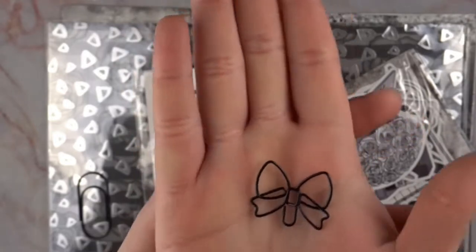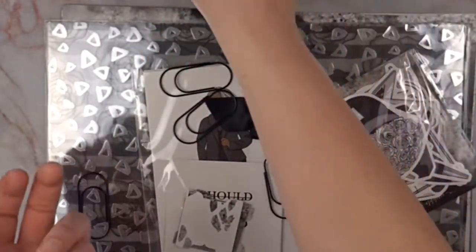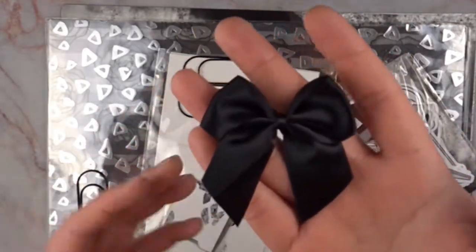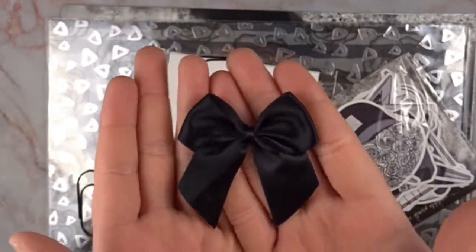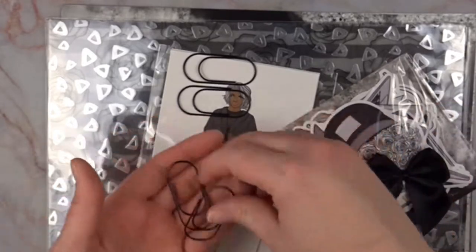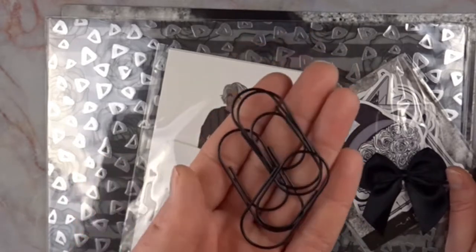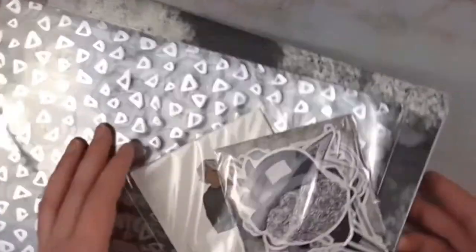So here we have a beautiful paperclip bow. I had to look at my hand and the viewfinder to figure out what it is. What is it called? But anyways, here we have a ribbon. It almost looked velvet. Black ribbon. Love that. Oh, look, there's a sticker. And then we have some jumbo paperclips. If I want to do any DIYs, I don't know if I will, but those are good to have anyways.